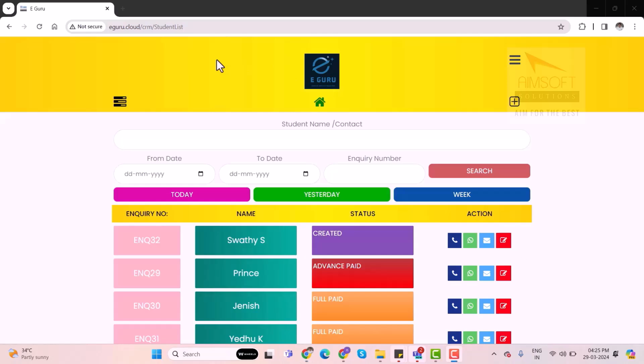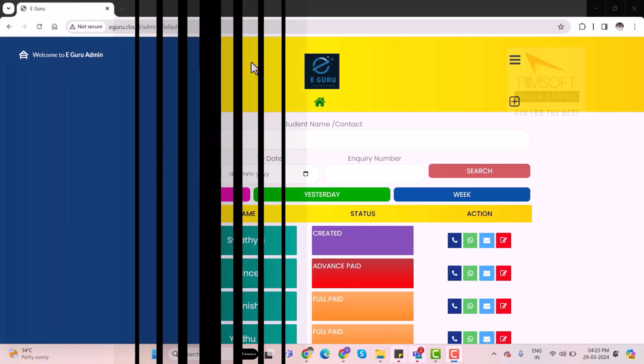And this student data will go directly to the IMS section, that is, it will be sent to the office staff and branch admin, and they can assign students to the teachers. Now let's check the office staff section. So these are the students we converted to admission. Now see how the office staff can manage students and how they can assign students to the classes.